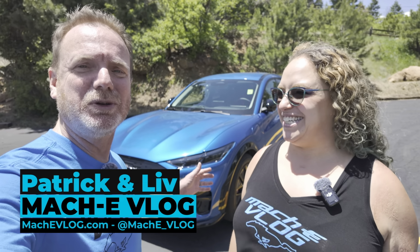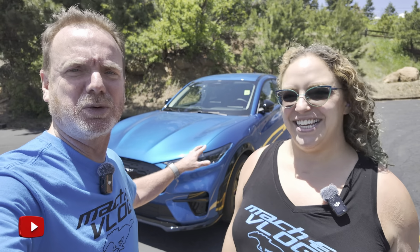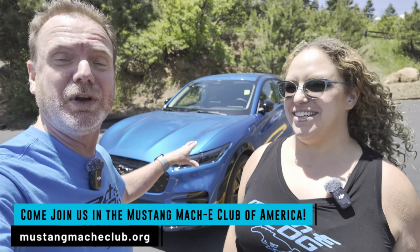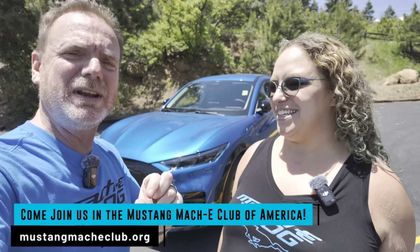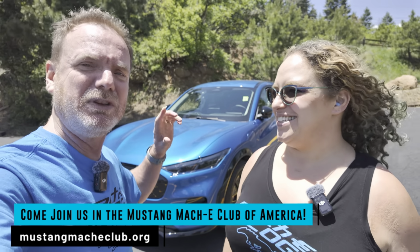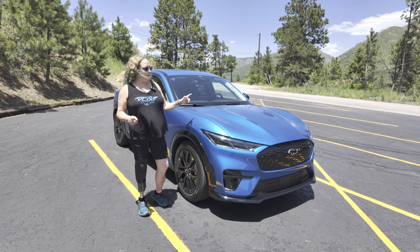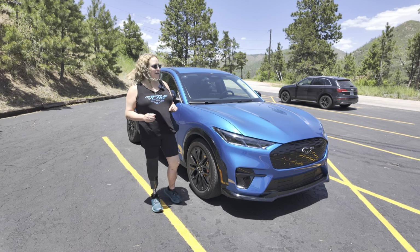We have a 2022 Mustang Mach E GT, but we're really excited to check out the 2025 and some of the key differences. We're going to give you a tour of the inside, take a brief overview of the outside. We're going to show you a little bit of BlueCruise, driving, a little bit of everything. This isn't a huge in-depth review, but we're going to give you a lot of information, so buckle in. Let's go.